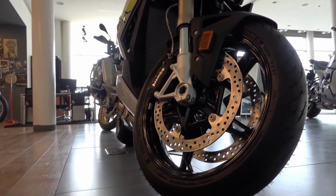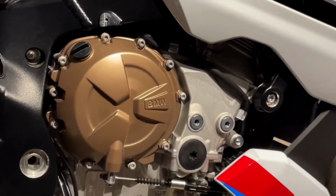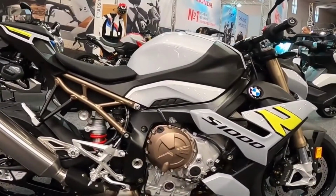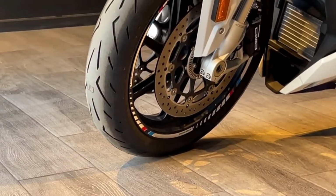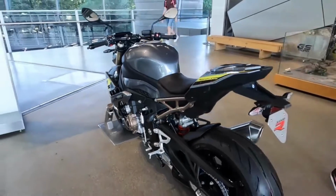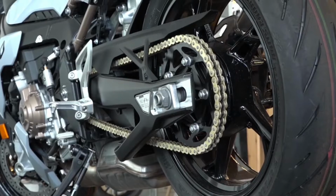Mechanically, BMW Motorrad has not made any changes to the 2023 S1000R. The S1000R uses a 999 cc oil/water-cooled inline four-cylinder engine with four valves per cylinder. The motor makes 165 HP at 11,000 RPM and 114 Nm of torque at 9,250 RPM.